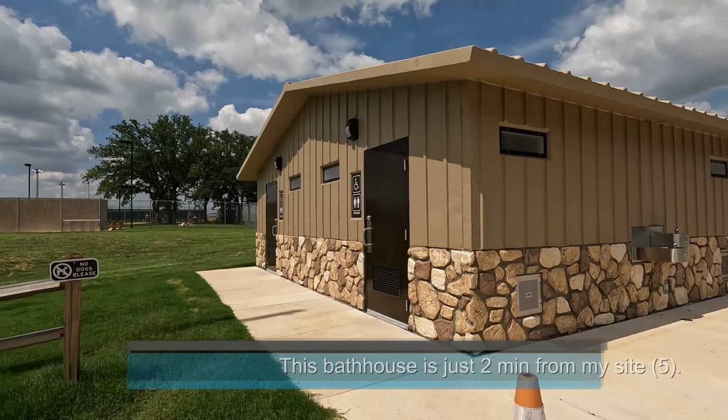It is. This looks better. Actually, this is a lockable bathroom and shower. And it looks like it has been recently remodeled. So this looks way better. It has even a baby diaper changing station.